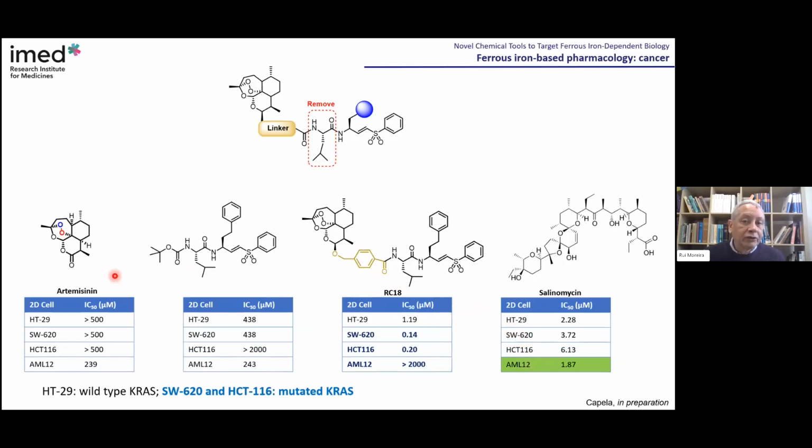When we compare these results, for example, with the endoperoxide alone, clearly the endoperoxide was not able to generate the same level of activity. Artemisinin was inactive in our assay. And the dipeptidyl vinyl sulfone was not as active as our hybrid compounds, for example when compared with our hit. We also tested and compared our results with selenomycin.